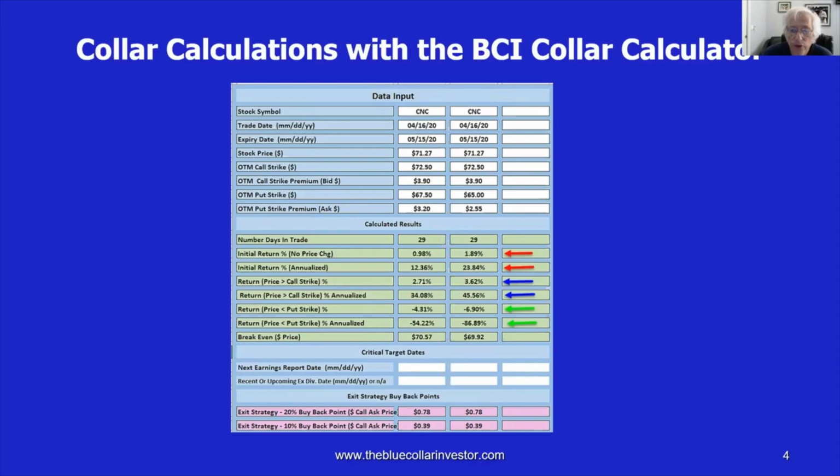Now, what if we use the 65 deeper out-of-the-money put strike, in other words, less protection, and that costs less, $255, as opposed to $320 for the 67.50 put. So we're spending less money. Therefore, our initial premium would be higher, 1.89%. And if the price of the stock goes up to the 72.50 out-of-the-money strike, that would give us a 1-month return of 3.62%, which annualizes out to 45%.